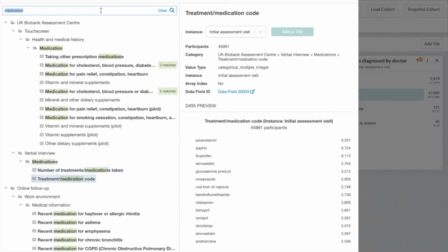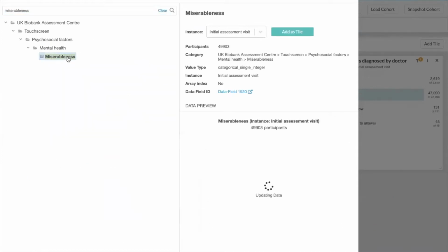When I first showed that to the pharma consortium, someone said, oh, can you search for miserableness? And I wasn't sure we would find anything, but sure enough, there was a question about, do you ever feel miserable for no reason? And it was surprising that almost half of the people in the UK Biobank had said yes. So expect that many different things might appear here. So it's interesting that you have so much power to search, to understand the metadata, and to add them.